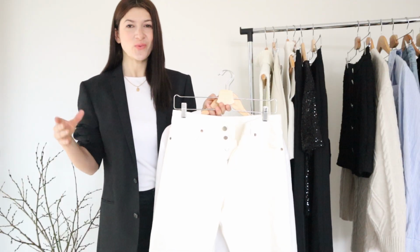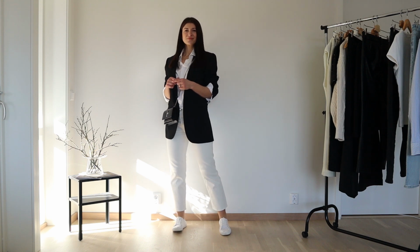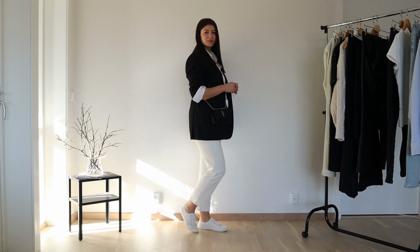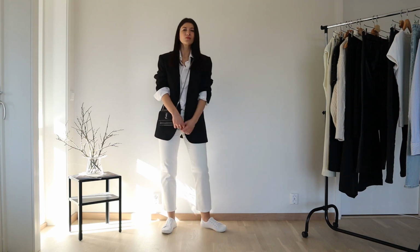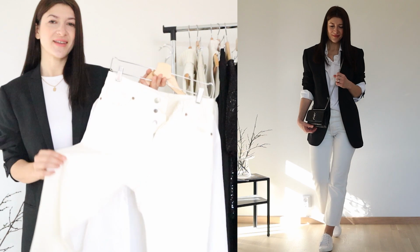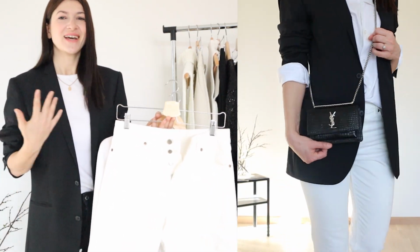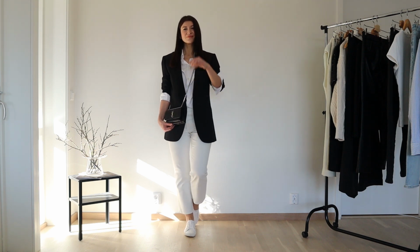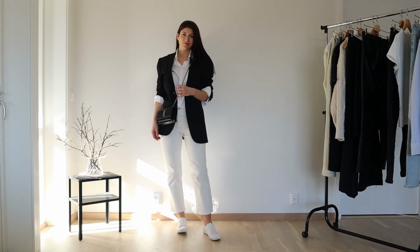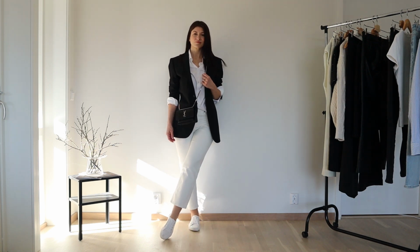I have these white H&M sneakers, and you can see this is quite a no-brainer sort of look, but I just wanted to show how a black blazer can be styled with so many different pieces that we have in our wardrobe. So whether it is white jeans, cream pants, black oversized pants, it literally goes so well with anything.